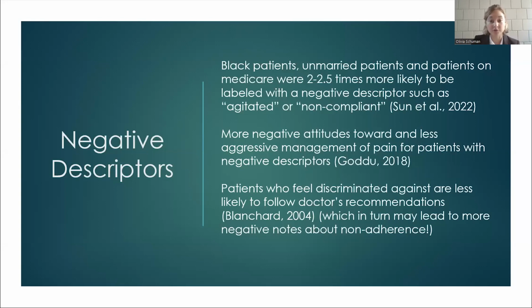Moreover, patients who feel discriminated against, this is an earlier study, either directly from their provider, or let's say they're reading a chart note, they're less likely to follow their doctor's recommendations. So not only might that lead to worse health outcomes, but then when they come back for follow-up and they're being non-adherent, they're going to get another note that they're not adherent.